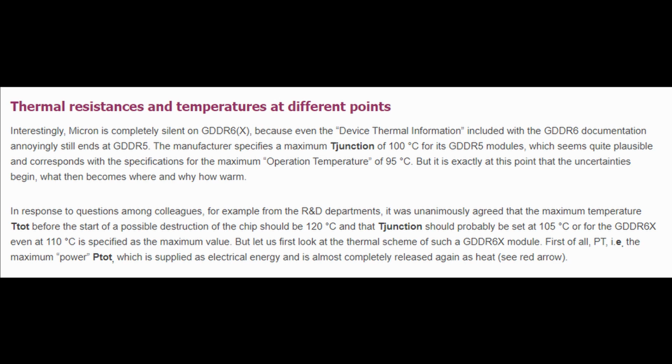And Igor's Lab decided to ask some colleagues about this, and they came to the conclusion, it says here, it was unanimously agreed that the maximum temperature or T total before the start of a possible destruction of the chip should be 120 degrees, and that T junction should probably be at 105 degrees for the G6X. Even 110 degrees is specified as the maximum value.